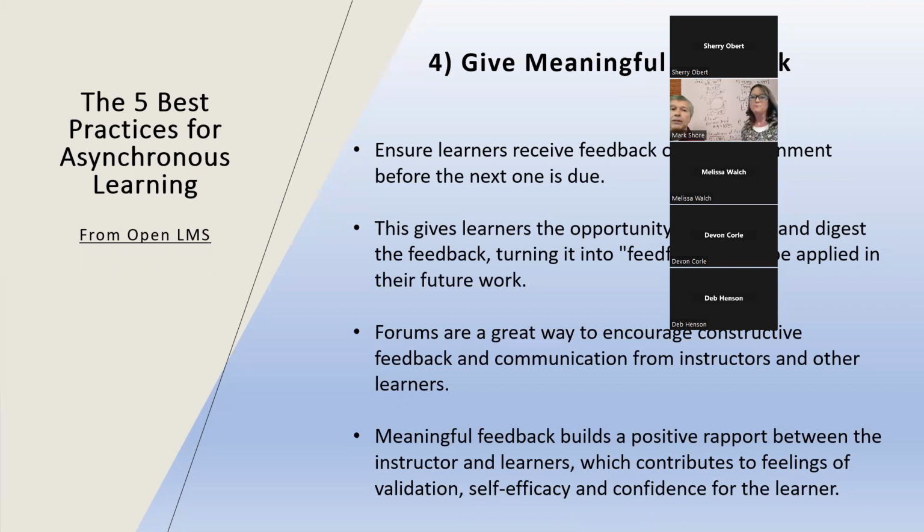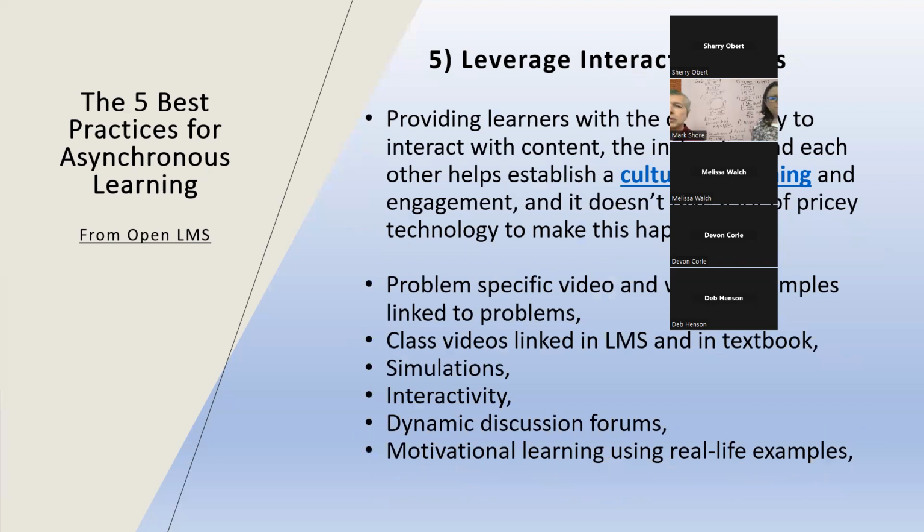Okay. So we also want to leverage interactive tools. And this is the fifth thing on the 5 best practices. And so here we're talking about one of the things is video for sure, but there's different types of videos.